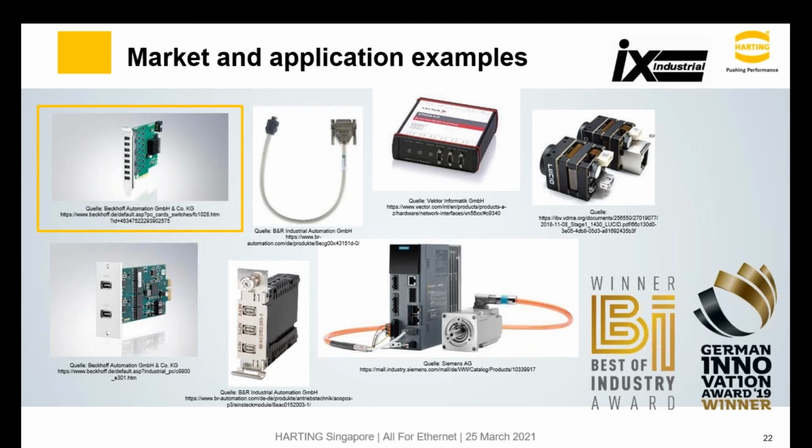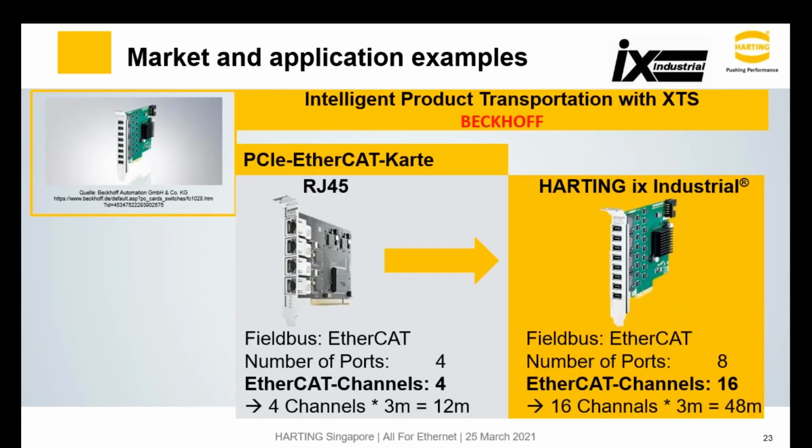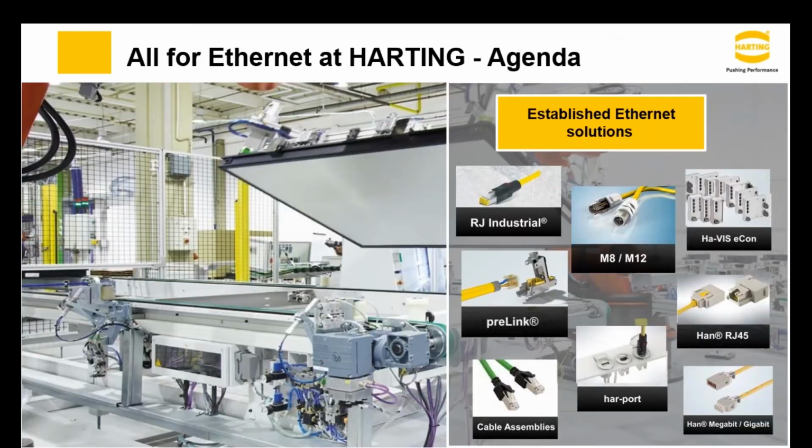And let's zoom in a little bit more on the Beckhoff solution. For this Beckhoff PCI Ethernet EtherCAT card, in the past it could only house 4 RJ45 connectors, but with the upgrade to IX Industrial, we can now establish up to 8 Ethernet connections, which is double on the same form factor of the PCB. This equals cost saving for the customer. And next, we are moving into established Ethernet solutions.